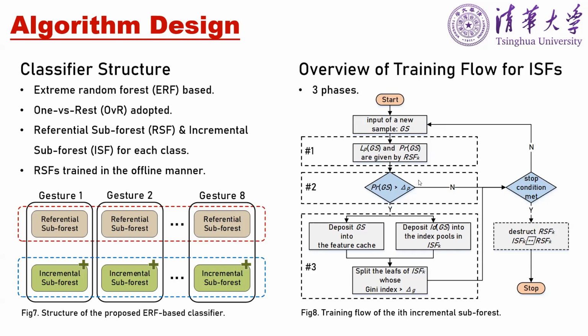So the overview of the training flow of the Hive incremental subforest is shown in Figure 8, which could be divided into 3 phases. Each time a new sample arrives, firstly in phase 1, a pseudo-label denoted by LPGS and probability PRGS are given by the ICE referential subforest. Then in phase 2, samples with probabilities lower than the threshold will be discarded. Finally, in phase 3, samples past the filtration will be used to incrementally split the leaf nodes of the referential subforest with the proposed module of feature catch and index pools, which I'll introduce later.